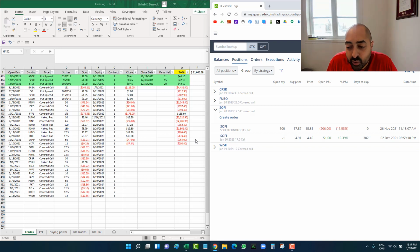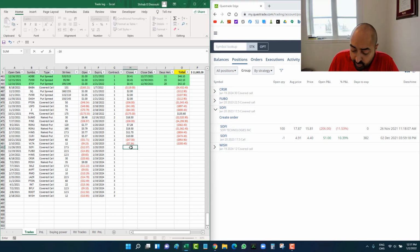But let's say I would close it for the value of the shares right now. So about $16. So this one's actually showing a profit, but it's not profitable right now. I would have to take into consideration the value of the call. So if I want to do that, then it's minus 16 plus 4.4. So it's showing a small loss, but it's really not a trade that I'm concerned about. That was the plan initially. So I'm going to skip SoFi.